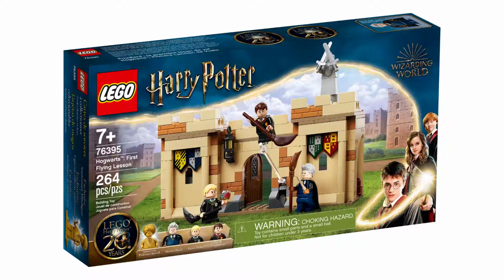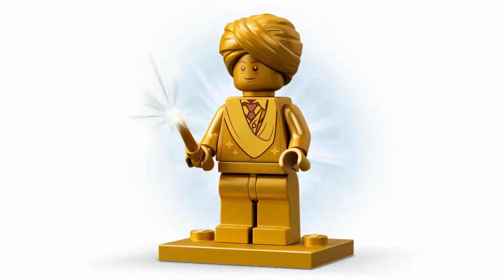Here's the box art, and as you see, like I said, they have these clear pieces here. They have the clear piece that you can put the minifigures on to make it look like they're flying around the building. Here's a close-up of Professor Quirrell. I like the turban that he's got in all gold. It's going to be interesting to see if he has that Voldemort face on the back here. It's got this kind of pink colored tie here, and then overall I think a really nice printing there on the golden minifigure.